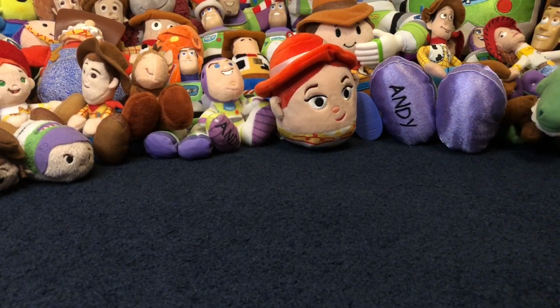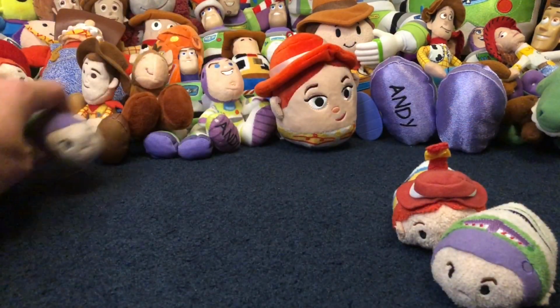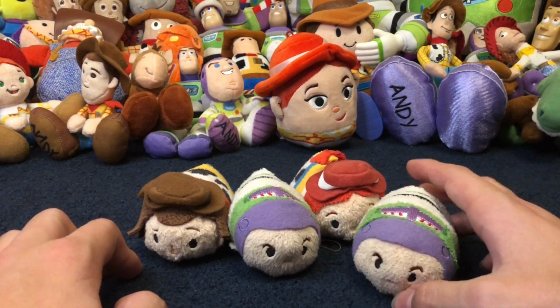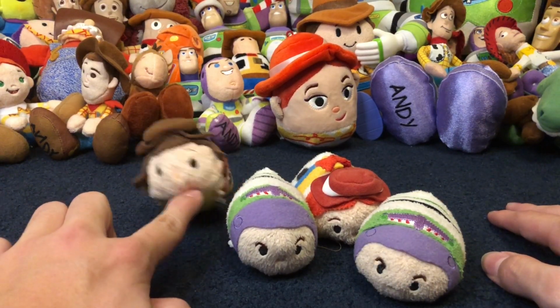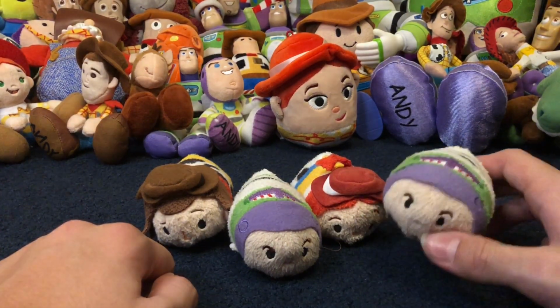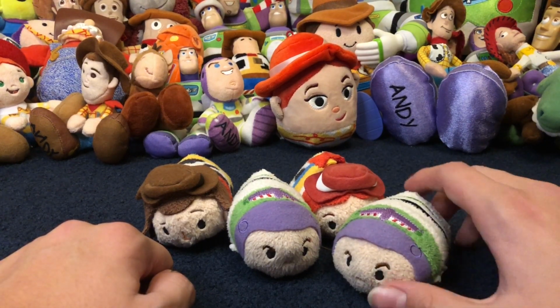Okay, so starting with what I believe are the smallest of my collection of stuffed animals, we have the Toy Story Tsum. I have that out of frame, but I bet you know what these are, like Disney Store, Disney Parks, whatever Disney memorabilia, that were released a while ago.